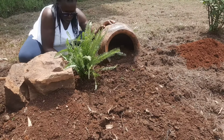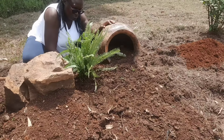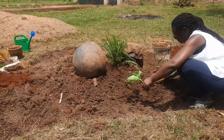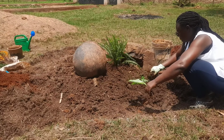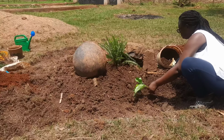So the first plant here is a fern, and I think ferns look nice next to stones. They love to grow near the rivers, and I think just being between the stone and the pot makes it look very nice and natural there.